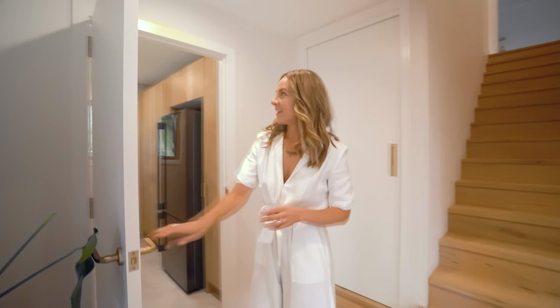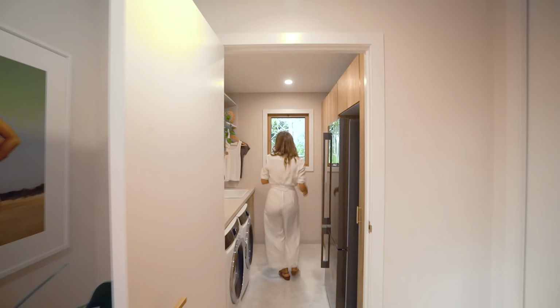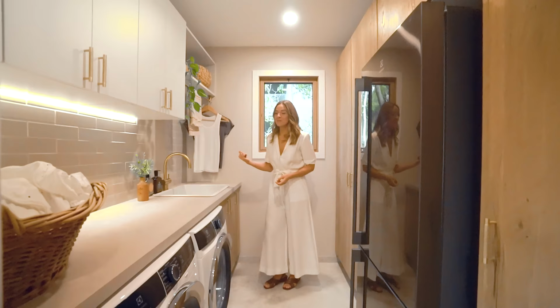So here we have our laundry. In the old house, we didn't actually have a laundry. There was just literally a washer dryer that was in the bathroom. So it is very special to be able to have a dedicated space.